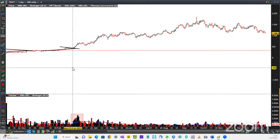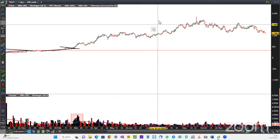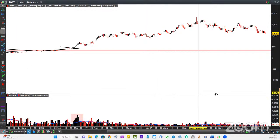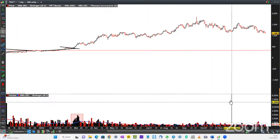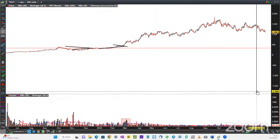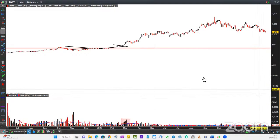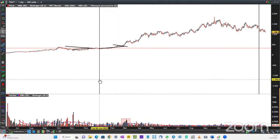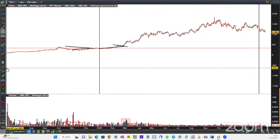You bought at 1140, right? Let's see what this looks like. Let me mark up the chart. So that is the beginning of the year. That is the beginning of last year. Wow, so this has been on a big run.